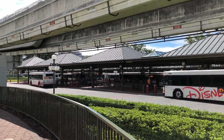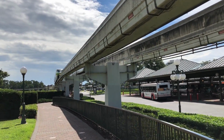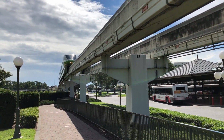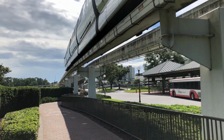So you can see there the bus loading and unloading zones, and each resort has their own area, like we just showed you on the sign. But this walkway down to the Contemporary is very peaceful. You can see the monorails coming and going right above you, and it's just a great, relaxing stroll that you can take if you want to escape the Magic Kingdom for a little while.